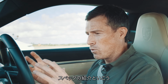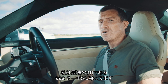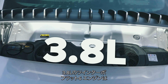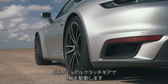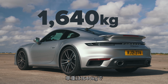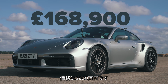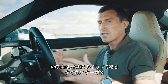Okay, let me tell you about all these different cars. I'm sat in a 911 Turbo S, which is the fastest 911. It has a 3.8 litre twin turbo flat six with 650 horsepower and 800 newton meters of torque. It drives all four wheels via an 8-speed dual clutch automatic gearbox, and this car weighs in at 1,640 kilos. The price, £168,000.